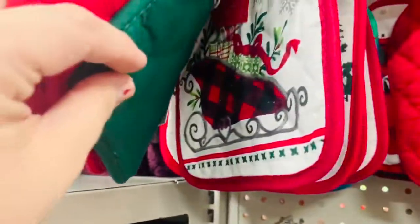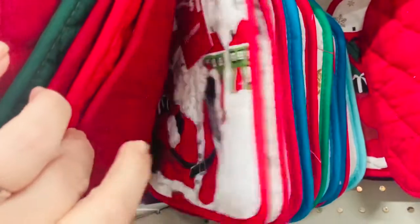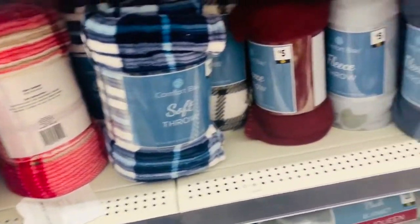One week I went when I was getting dog food, and they had a whole bunch more placemats than they had when I went this time. But these are pot holders, and they're also a dollar. And this cable knit blanket I thought was so pretty. It was cream, and then they also had a gray one.